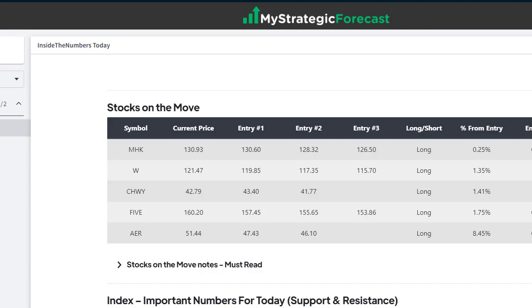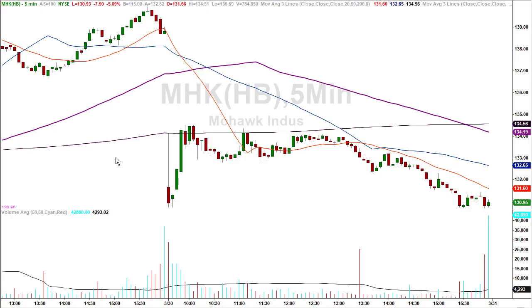The others did not. 1 came close, Mohawk. We'll take a look at that. I always like to look at the heartbreakers. FIVE and AER did not. They're off the table. They're no trades, as was Mohawk anyway.